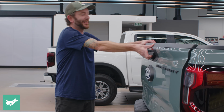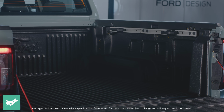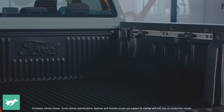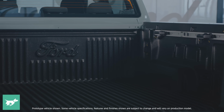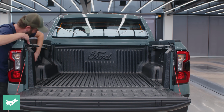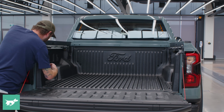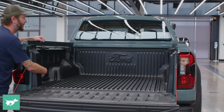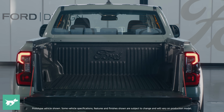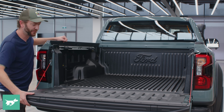Anyway, so we got distracted there. Let's have a look in the tub area. This is my first time opening the tailgate, so I don't know if I'm even allowed to open the tailgate, but I've done it. We've got some sliding tie-down points, a power outlet, 240 volt, which is great. 1, 2, 3, 4, 6 physical tie-downs. We've got a drop-in ute liner, not a spray-in liner. You can't win them all, but you can fit a lot of stuff in here, and that's pretty cool.